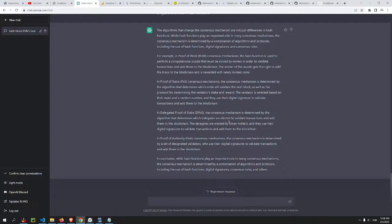Yeah, this part is the one that I'm struggling to understand: the connection between the peer-to-peer and the consensus. I think that's what I need to clarify more. Because when it says things like this, that the algorithm determines which delegates are elected, how does that work exactly?